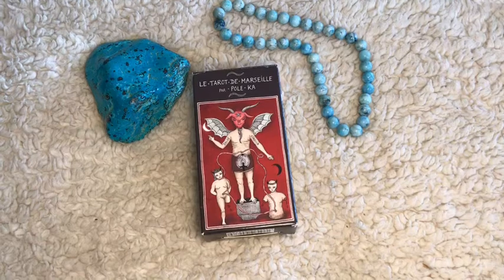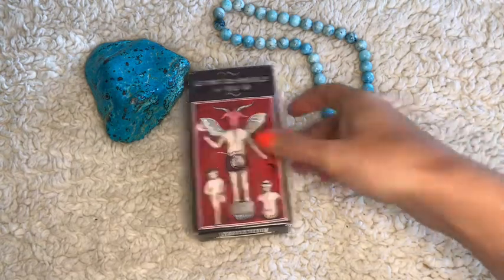Guys, this is Tarot with Kittens, Weights, and Tarot, and today I'm doing a review of the Polka Tarot of Marseille. Le Tarot de Marseille par Polka. Trying to say it correctly.